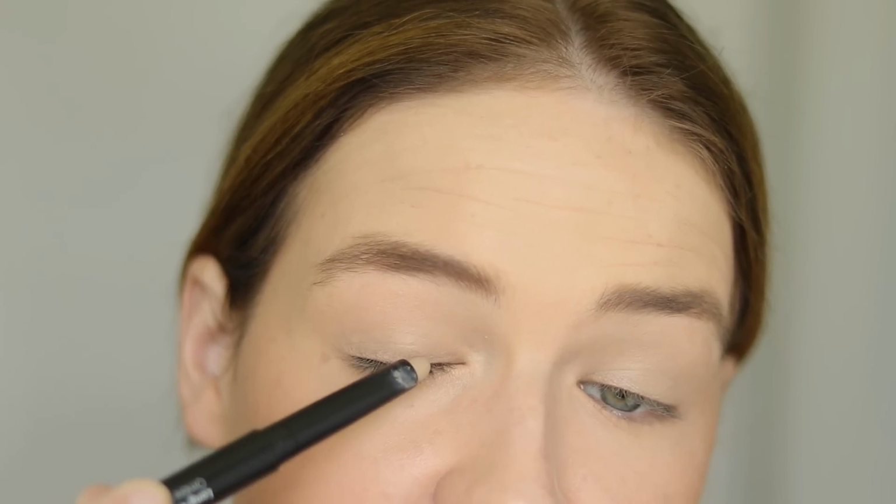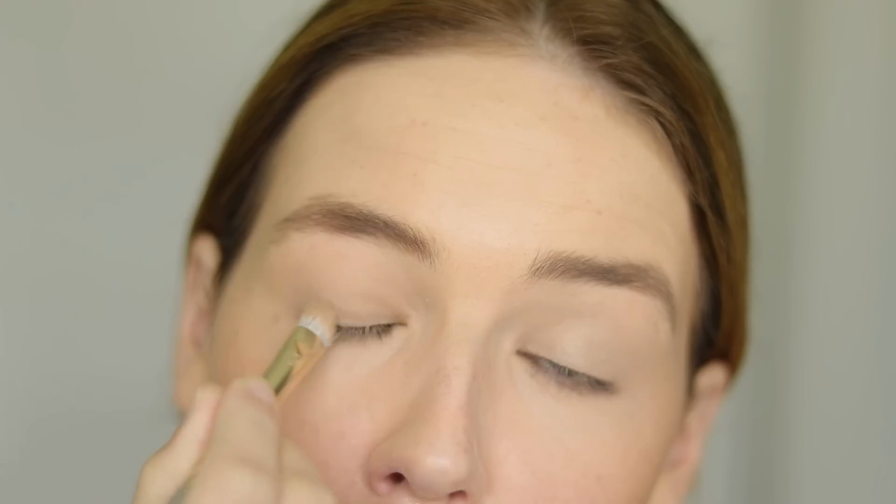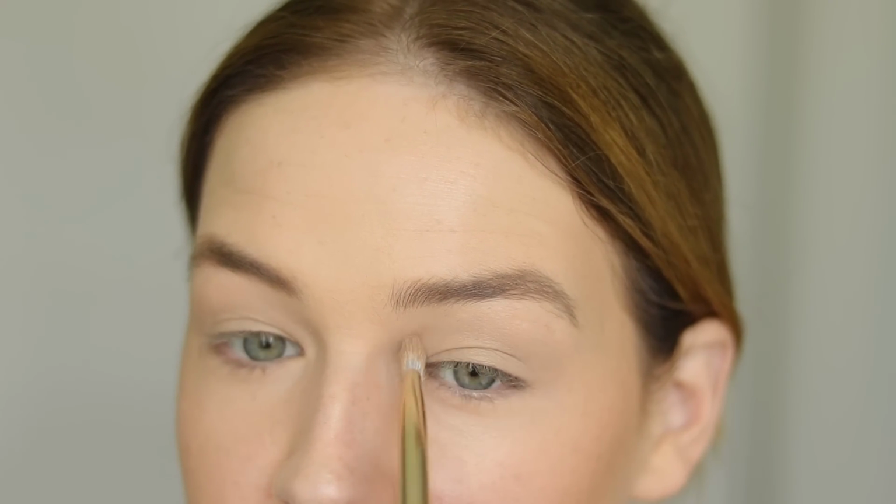So these new base shades were designed to prime and correct your lid and just give you a super flawless base. And I don't know what it is about this color, but I have just been obsessed with it.